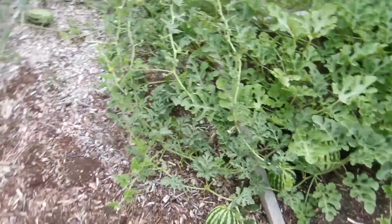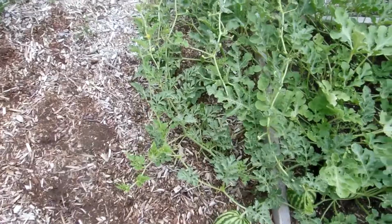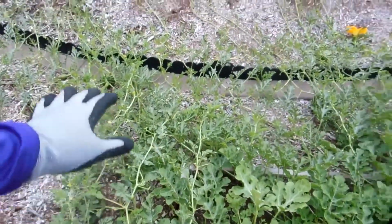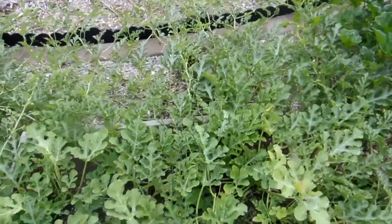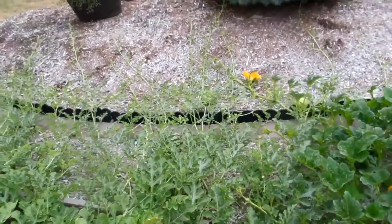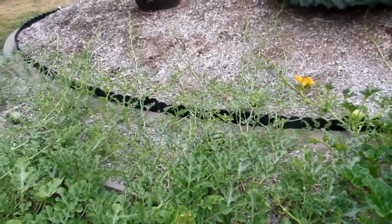These are ones we've grown in the past, Crimson Sweet. And there's a bunch of them there. There's 3 there, 4th one, 5th one there, 6th one over there. Some of them are getting good size and some of them are still kind of small. But pretty excited about that.